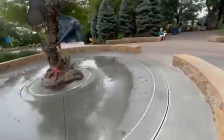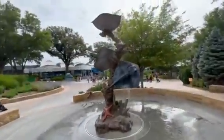Back up. I got one. Oh, we got my favorite sea animal. One of my favorites. The stingray?